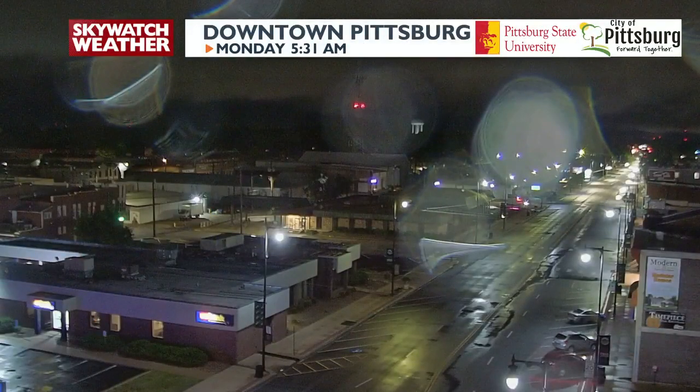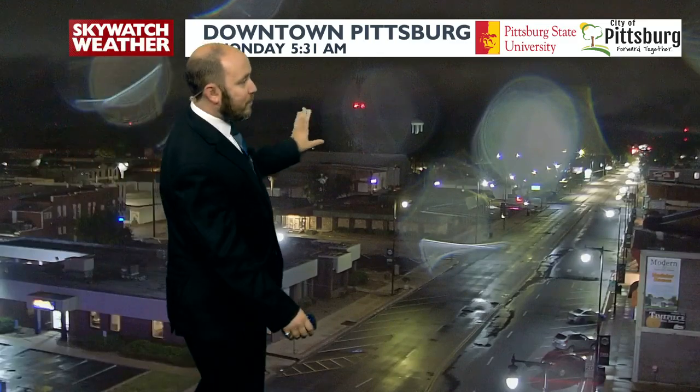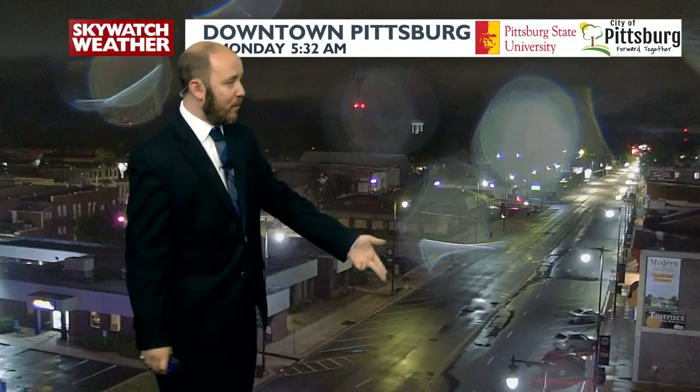So if you are in bed and you aren't feeling well, you don't even have to get up and look out the window. You can just look over at the TV and we'll show you. We've got a few raindrops still hanging out on our camera downtown Pittsburgh. Roads are, of course, still wet.